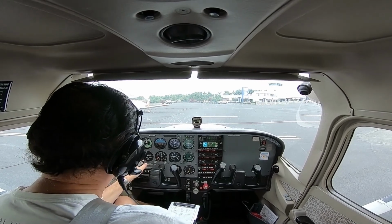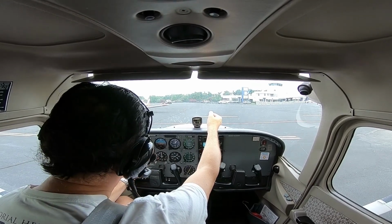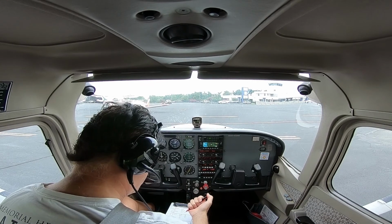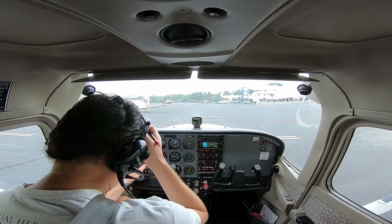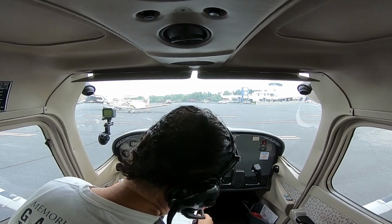Greenville Ground, Skyhawk 1599 Foxtrot Sierra at the tower ramp, would like to taxi out to stay in the pattern. 1599 Foxtrot Sierra, Greenville Ground, runway 1, taxi via Alpha 5 and Alpha, cross 1028. Taxi to runway 1 via Alpha 5 and Alpha, cross 1028, 1599 Foxtrot Sierra.